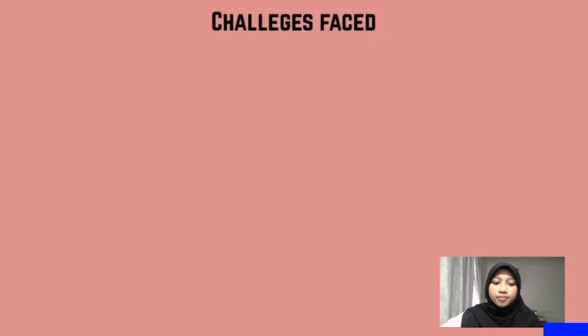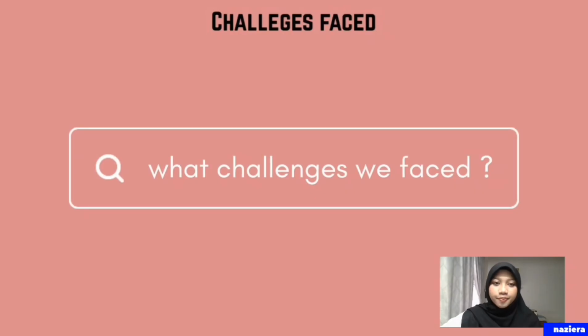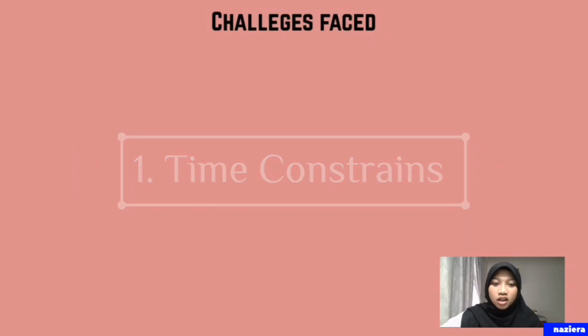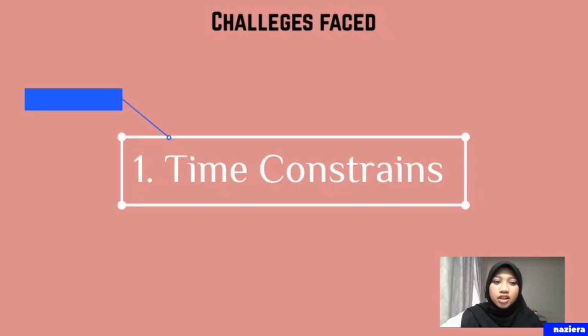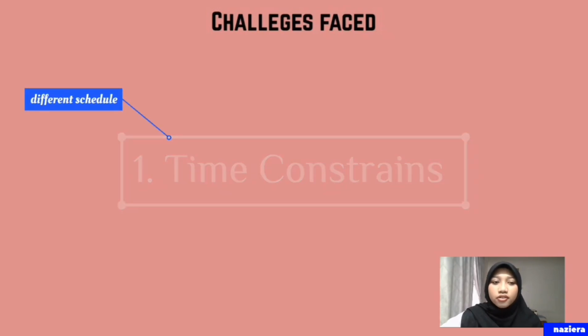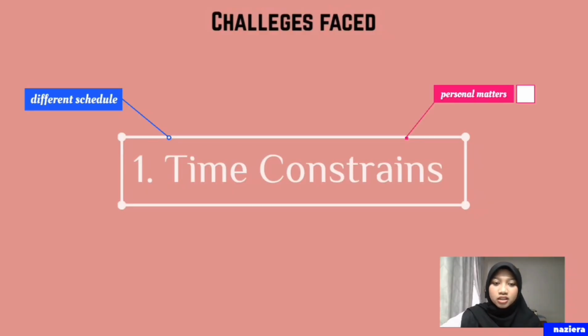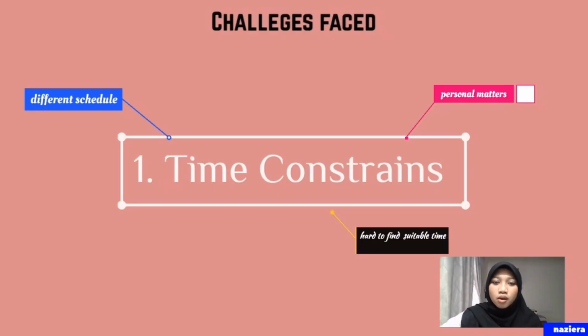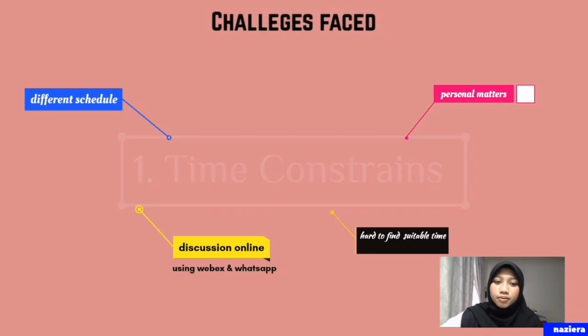I would like to talk about challenges faced during the project. First, time constraint. While working on this group project, one of the main challenges we faced was time constraint. Each group member had a different schedule and personal commitments, either for academic work or personal matters. Because of this, it was hard for us to find a suitable time to meet in person. So, most of our discussion had to be done online using platforms like WhatsApp or Google Meet.